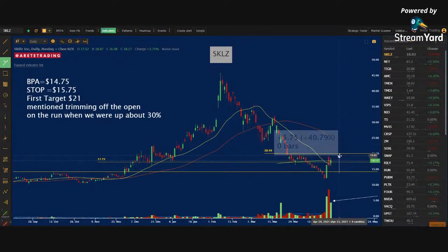Are we up? We were up. No, we weren't up that high. I think we were right here. Okay, so we were up like 35% and not up a full 5 3/4 on the move, right? So I really didn't have the 5 to 1 that I was looking for before we even started trimming.